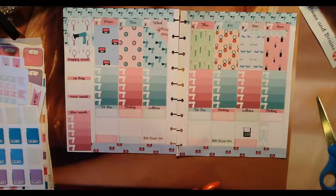I love the way your stickers turned out, Dre. Thank you. Turned out really nice. You worked really hard on these, and I appreciate that.